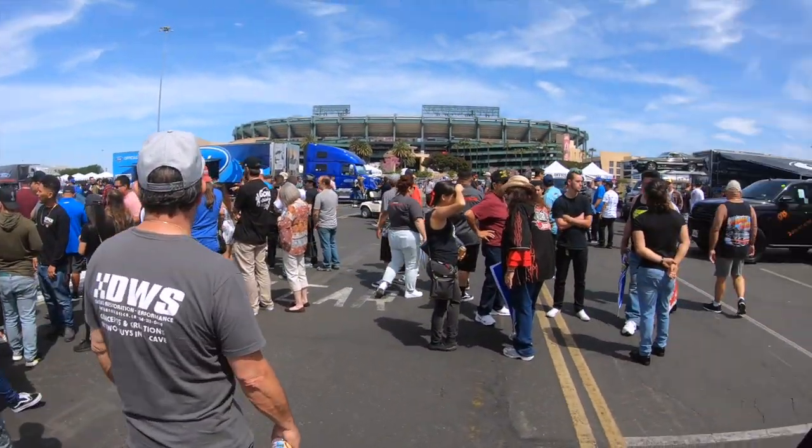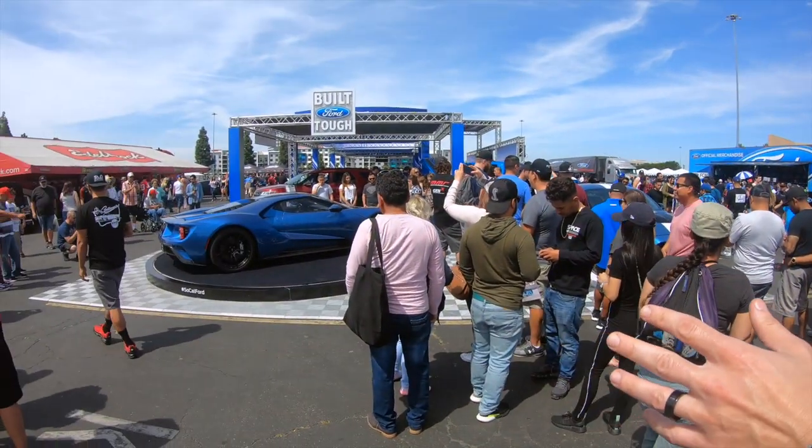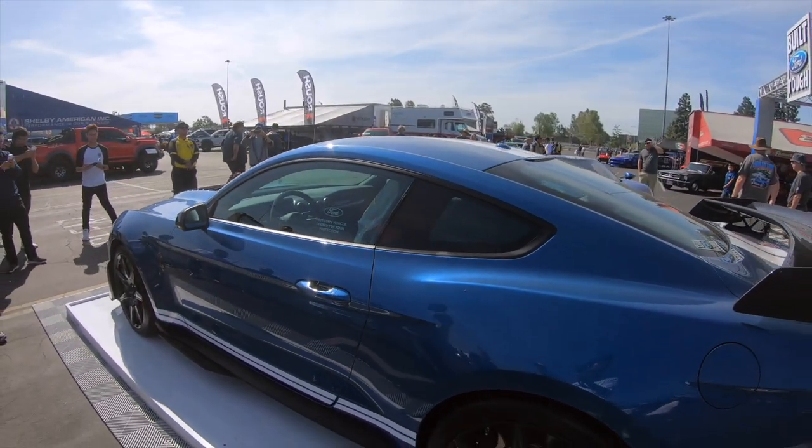By the look of this group of people, I would say there's a GT500 behind that, most definitely, right? It's funny, look, the GT has no one around it, and then the GT500 has all the commotion. Whoo! This thing is a showstopper.